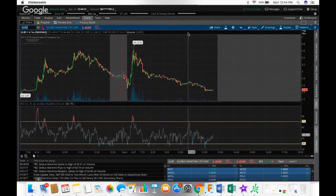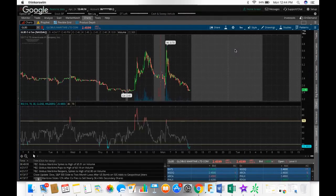But again, is this one that you want to hold overnight? Well, let's go ahead and take a look within a 5-day period. It looks like 240 has been a consistent support. And that's great. Right now we're around 245, 246.